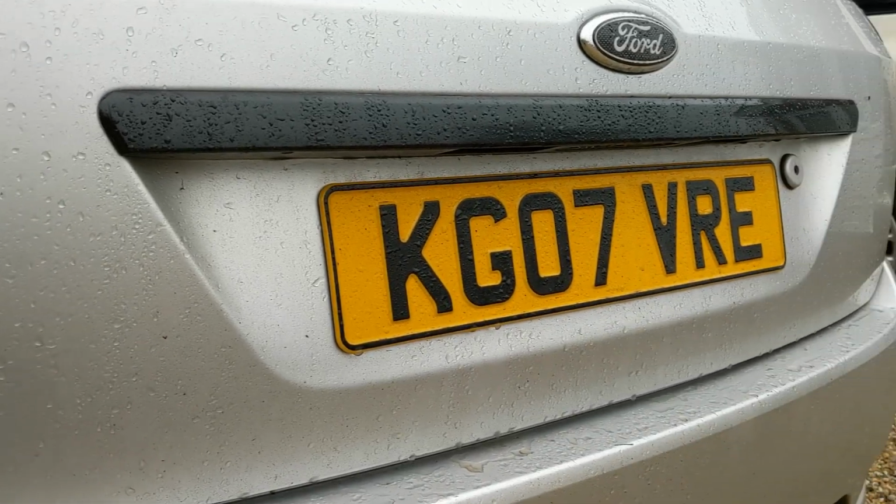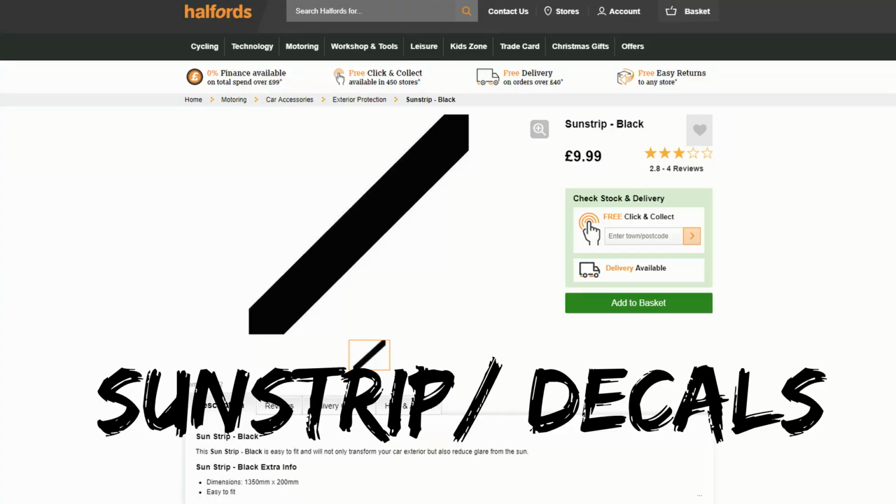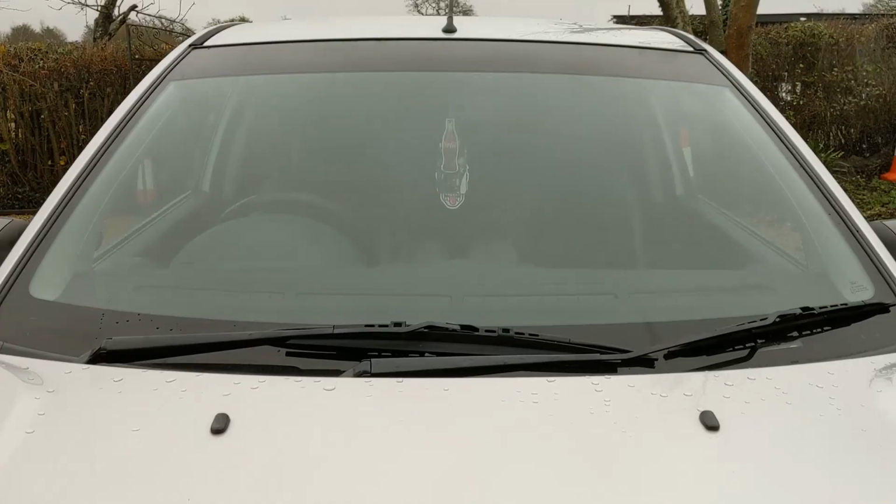Pressed or gel number plates. Once again, you can pick these up on eBay for around 20 quid. Sunstrip or decal stickers. You can pick up a decent sunstrip from Halfords for a tenner.